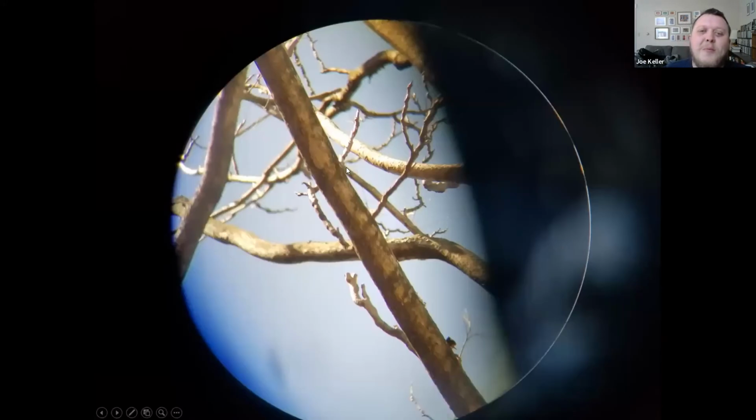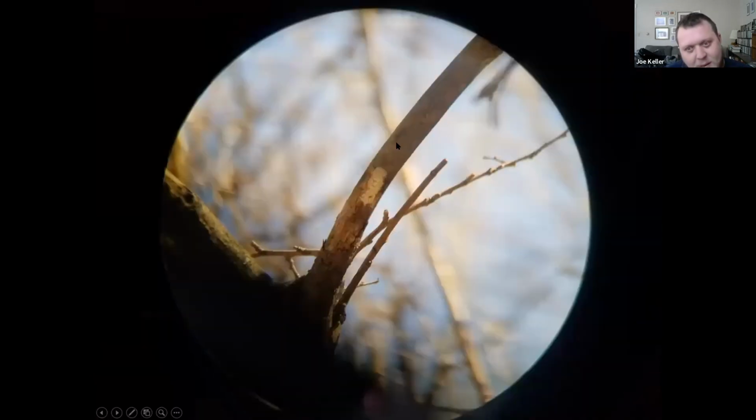So this is a look through binoculars, kind of showing what you're up against looking at the surface. We use 8 times magnification binoculars. And you can see there's an egg mass here on this tree. But here's the one false positive. This is just, I don't know exactly what this is, but it's not an egg mass.